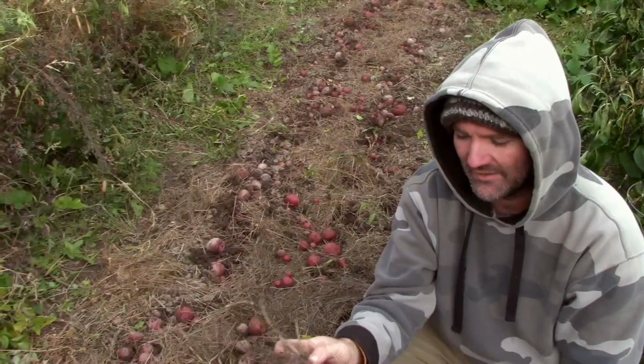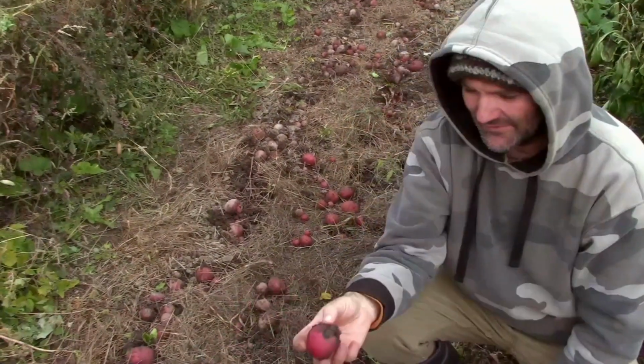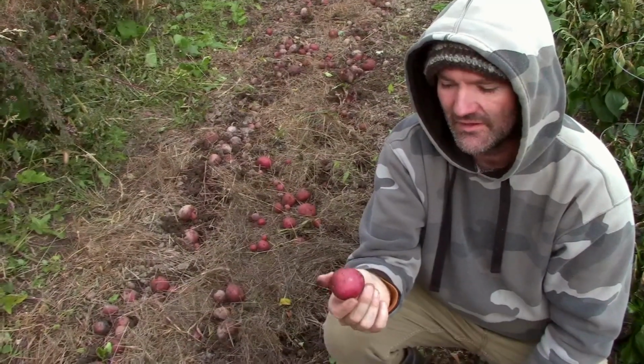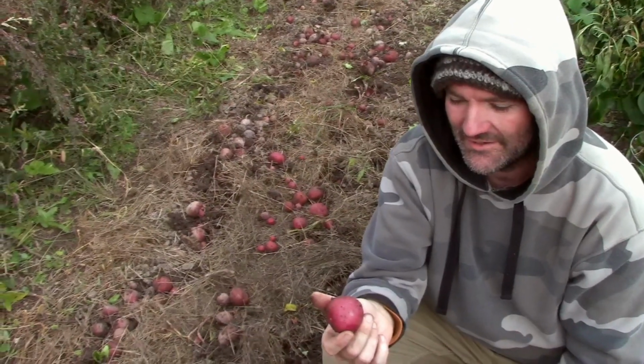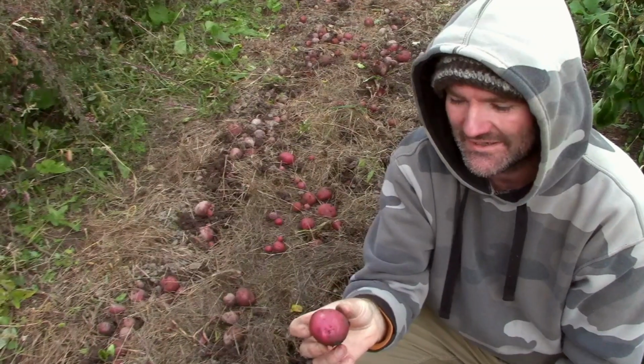Another thing about what we're noticing here too is because we do use the mulch, so a bit of a modified Ruth Stout method, it definitely depends on the potato, I think, as to how well they perform, because each variety has its own unique production qualities, and each variety grows in different ways, etc. That's why they're unique and different.